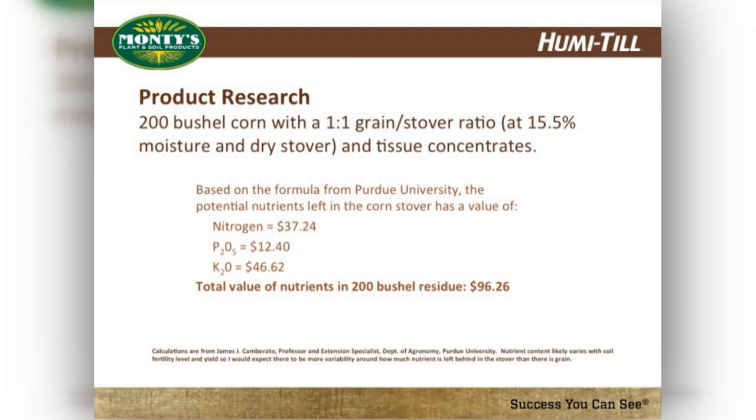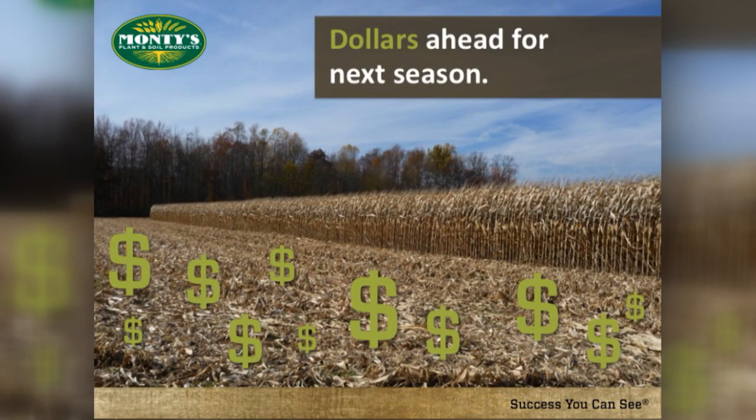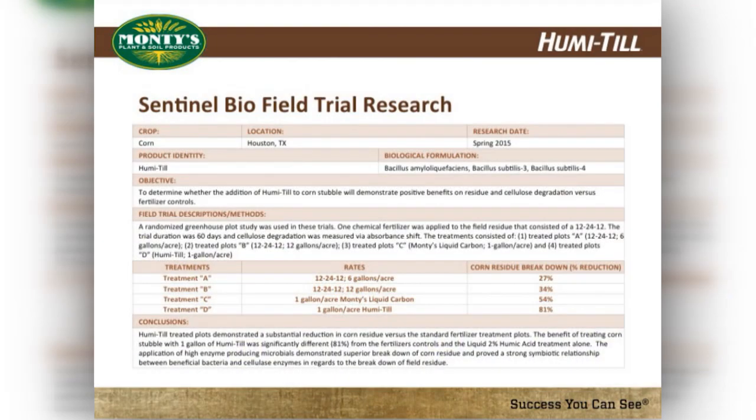This slide shows that based on Purdue University's formula, a value of $96.26 per acre is left in the field on 200 bushel corn with a 1-to-1 grain-to-stover ratio at 15.5% moisture. It is plain to see the monetary value of your crop's residue. By converting and reintroducing the nutrients from your crop residue into the soil, you are dollars ahead for next season.